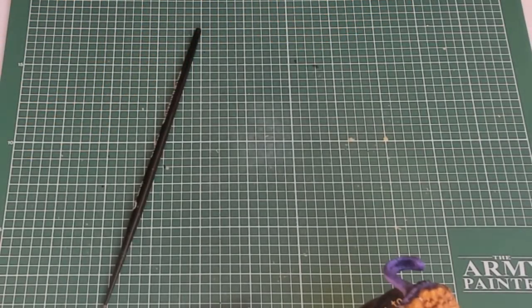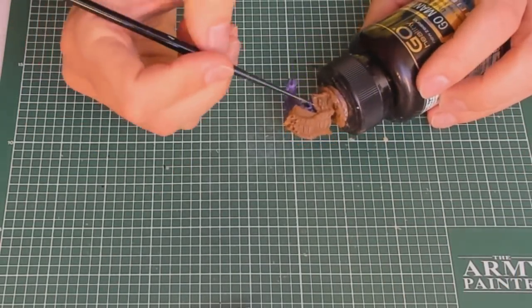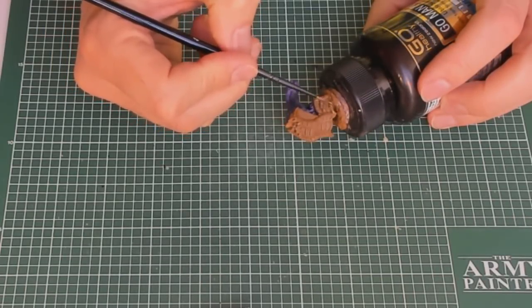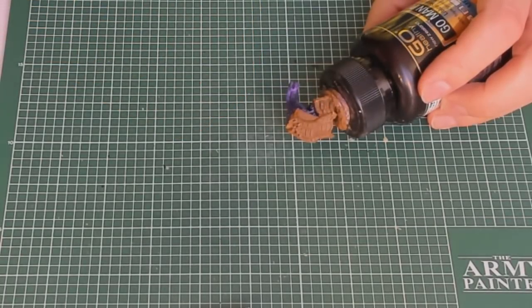Okay, that's got it. That should be enough for now. And my little brush. And if we grab a little bit of paint and apply it. Oh, it looks a lot better. It's going to look a lot better that way. Yep, let's do that.